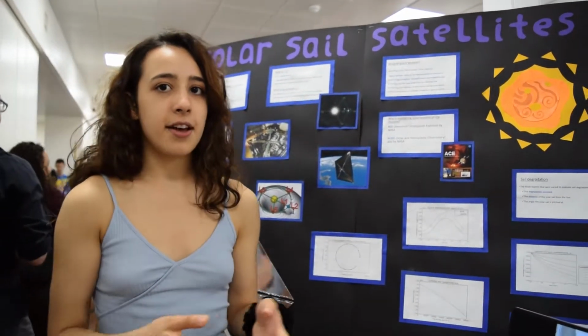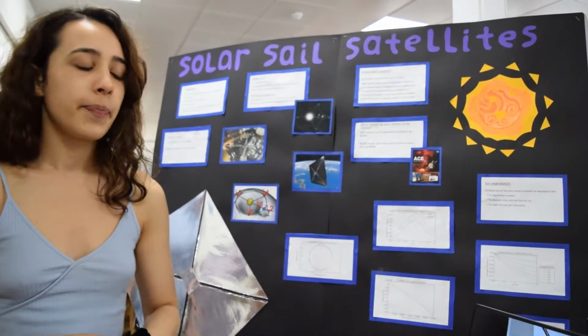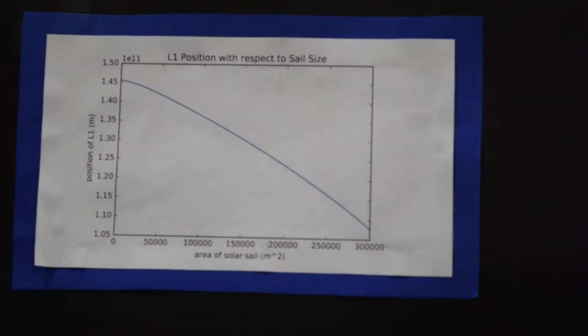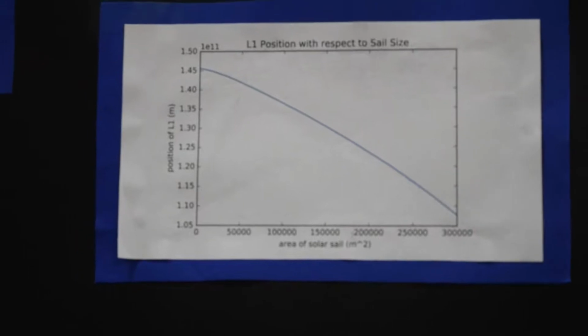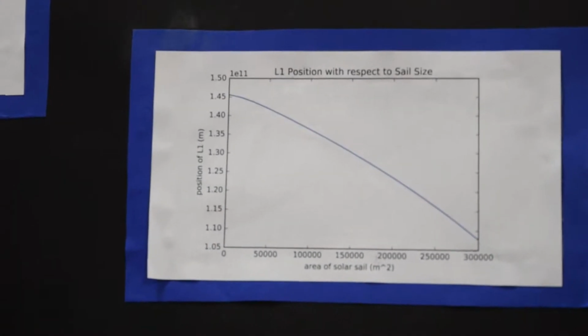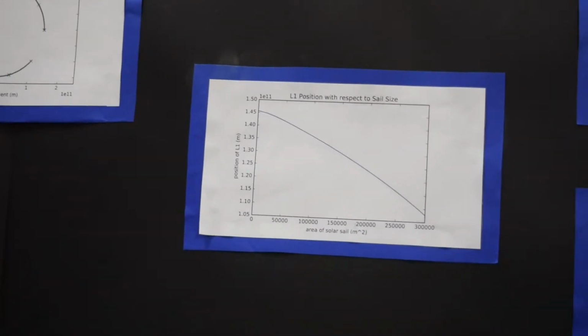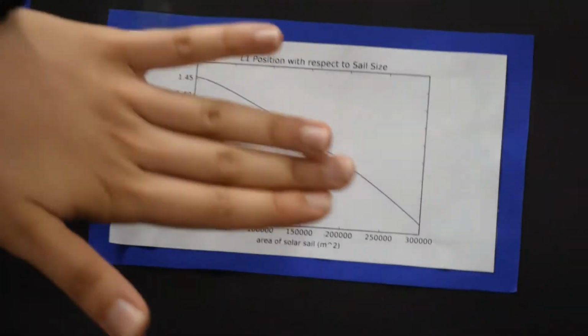Then we had to find the artificial L1, and we started just by building in an idealized solar sail, which is where we get this graph from. As you change the area of the solar sail, you would get an increased number of photons hitting it because of the greater area. So that would mean a greater force in the direction away from the Sun. So you'd be able to get it closer to the Sun with a larger area. So this is what this graph shows.